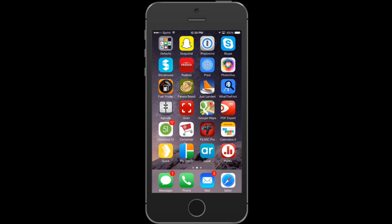What the Font is an app that I use if I see a font and I might want to use it somewhere else myself. I can scan it and it will tell me what the name of the font is. Agenda, I have used it, but I haven't used it in ages. Looking at it now, I'm probably just going to kill it. Scan is a QR code reader. Google Maps is Google Maps. That is the app, not the web version. I used to have both versions. I've killed the web version and just left it with the app.